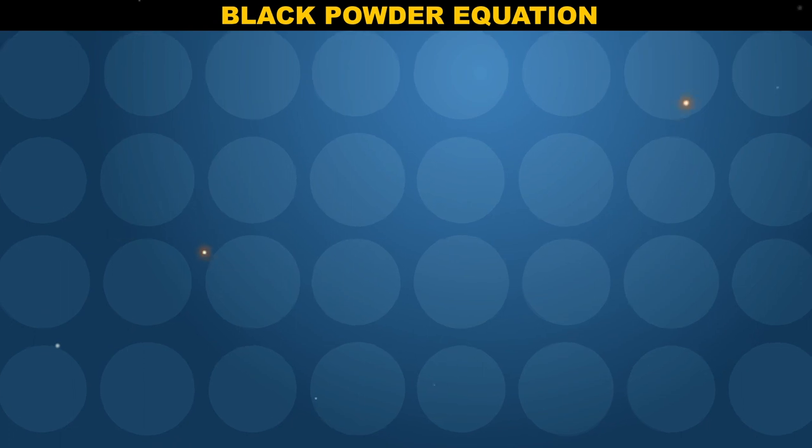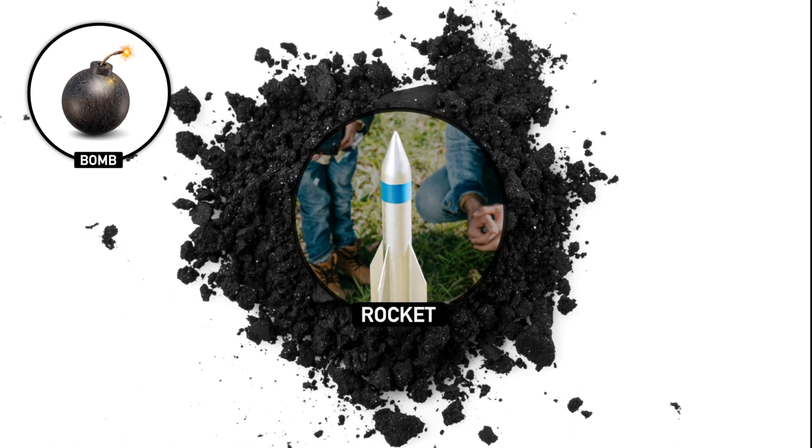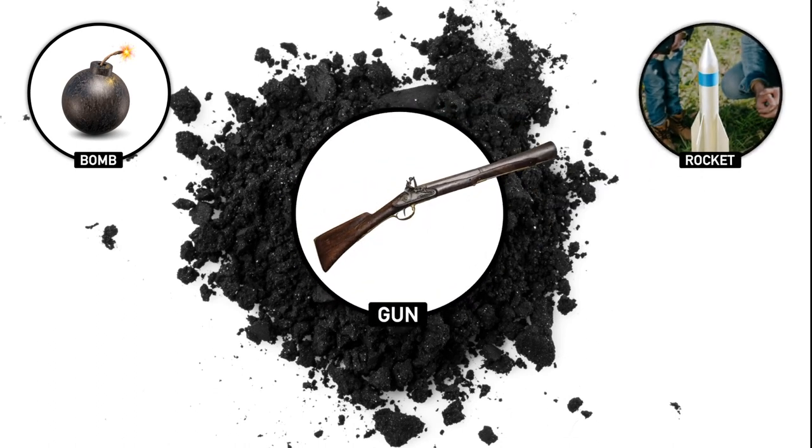When black powder is trapped in a totally sealed off space, you've got a bomb. When it's trapped in a space with just a small hole, that's a rocket. Throw it in a mini cannon with a bullet, and you've got a gun.